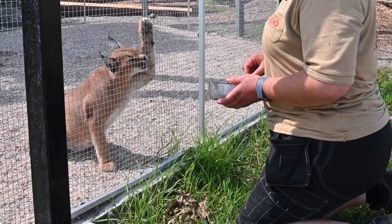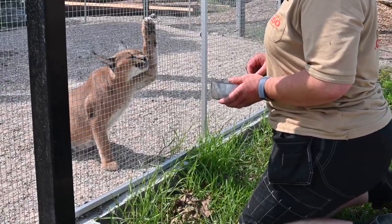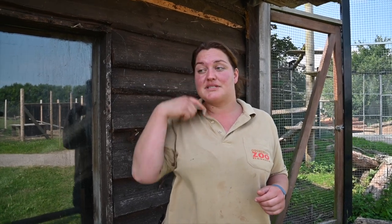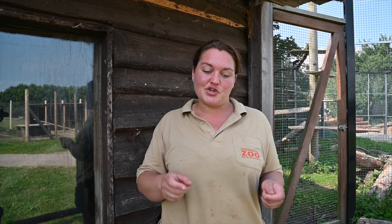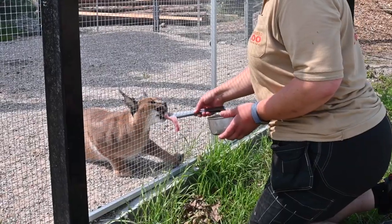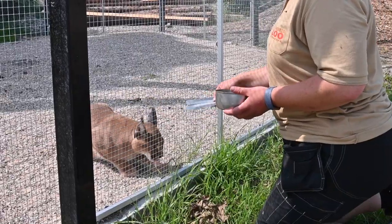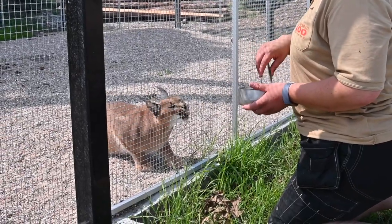Because this is just the start procedure. So I was clicking at the same time he was eating. After we've done it for a few days, what I'll start doing is clicking before I give him the food, because then what he should do, and that's when you know it's connected in his brain, is hear the sound and then look at the bowl, because that means food. So his eyes should dart back and forth between me and the bowl, and that's when you know it's clicked. So that's when you can start lengthening your click and reward, and then start introducing other tools like the target stick.